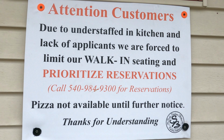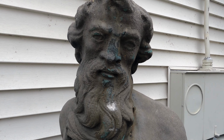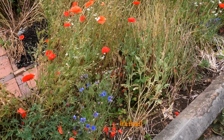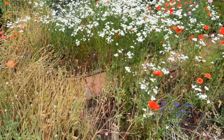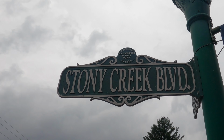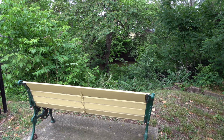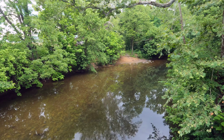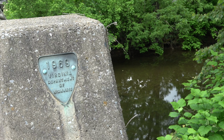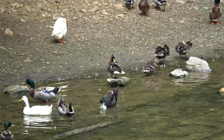You know times are tough when there's no pizza. This guy doesn't appear too thrilled either. Nor does the fish. There are beautiful gardens. And a nice view upstream from camp. With more ducks.